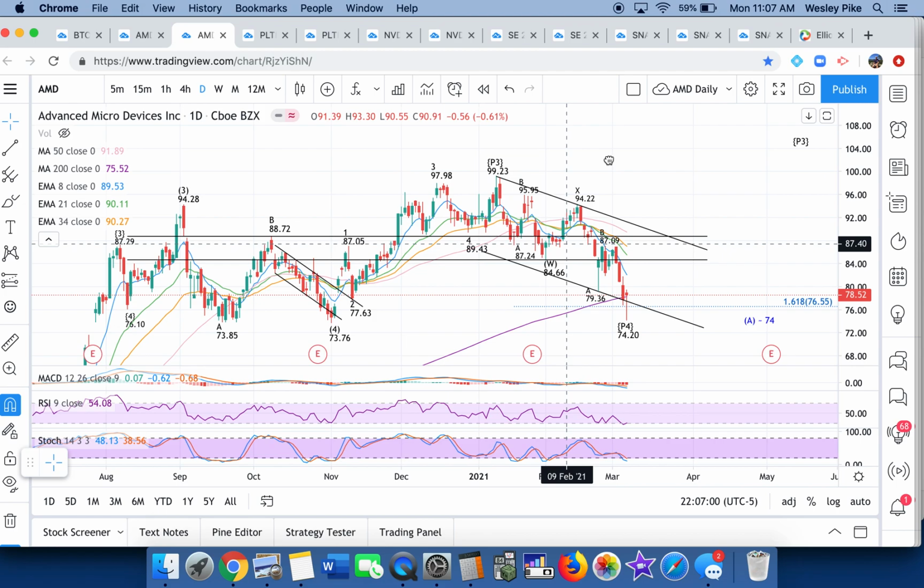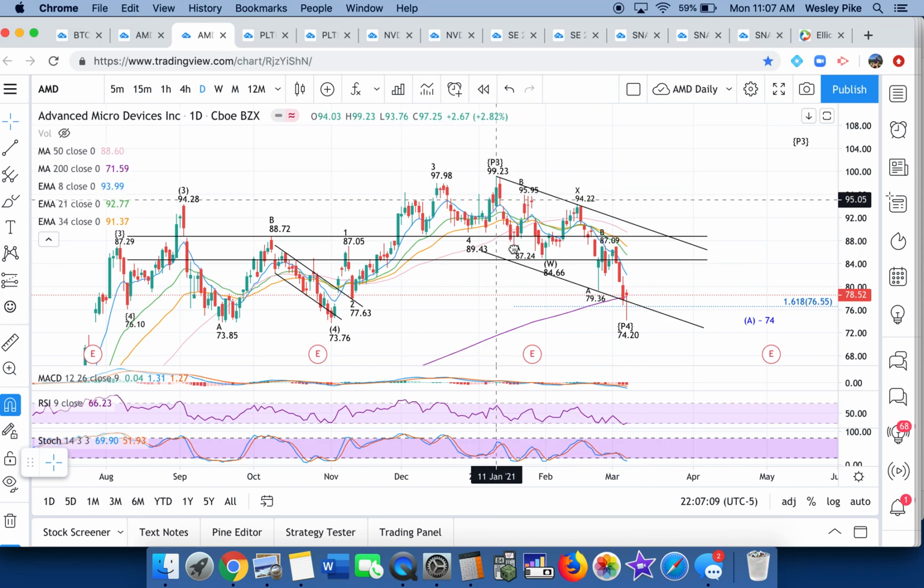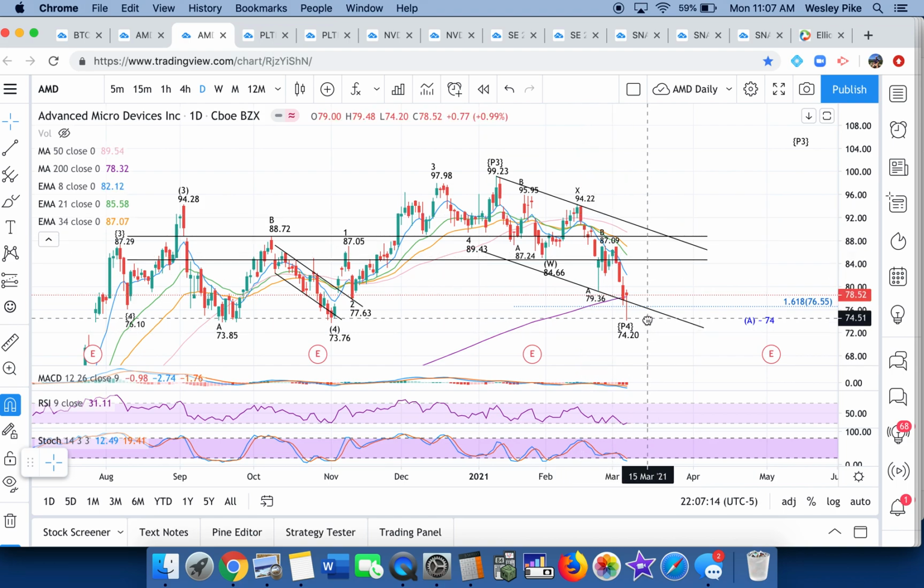So just as a reminder for you, when you're looking at corrective moves, you want to look for a 7-wave move. So 1, 2, 3, 4, 5, 6, 7. That is the pattern of a double zigzag. And I think that's exactly what we just saw on AMD. Just pushed itself up at the close to finish above its 200-day SMA.